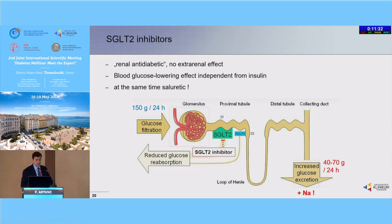They are renal antidiabetics. They have no extrarenal effects, and nephrologists like this substance instantaneously, because it's lowering the blood glucose via glucose excretion up to 70 grams, independent from the insulin action. And at the same time, we must not forget, we have also excretion of sodium, and we know that sodium is a big problem to these patients. Sodium retention triggers hypertension, triggers much of the cardiovascular risk, and this drug is aiming at this sodium retention as well. So we have a bullet aiming at 2 critical components of diabetic disease, glucose and sodium.